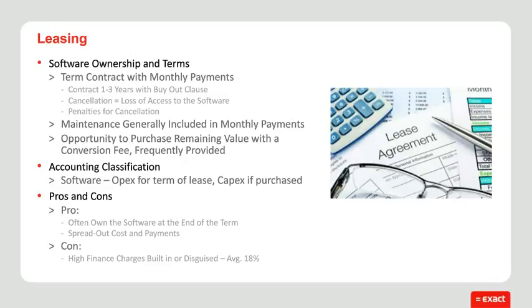So we see a lot of organizations turn to leasing, and in particular in manufacturing. Most organizations lease their machinery. It's a very large upfront investment. So we see companies that like to buy machines, and then often they'll roll the software into the lease. It's another way of really lumping it together and developing a predictable cash flow in the process.